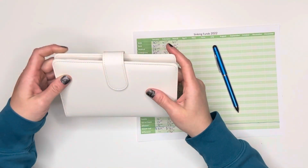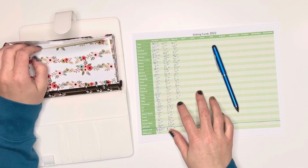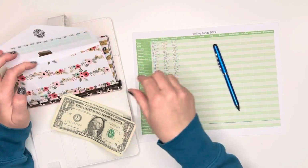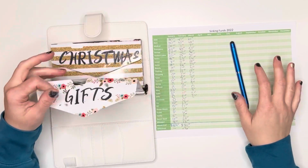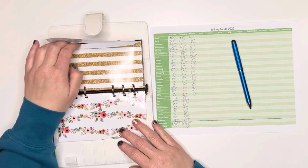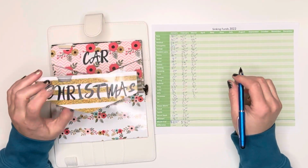And we're at gifts. Let's see here. So gifts started out with just $2. And it still has 2. So no growth there. I am almost positive I did not put anything in Christmas in March, that was totally low priority. Yeah, so there's nothing still in Christmas.